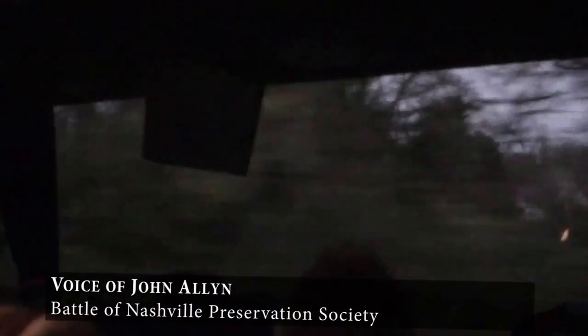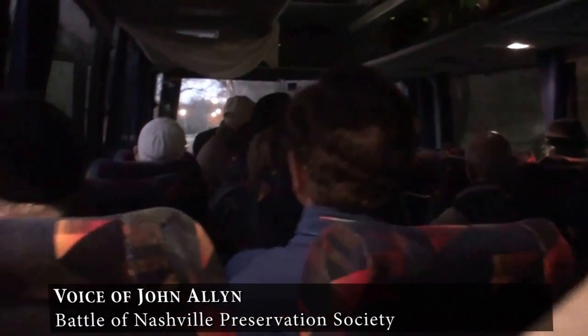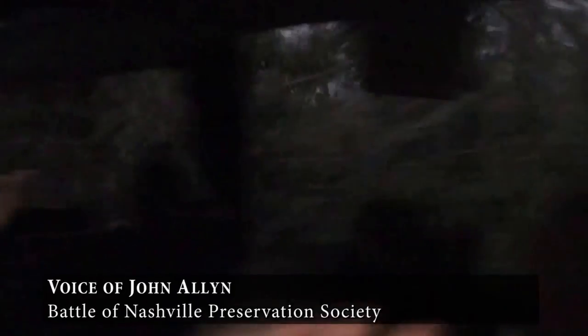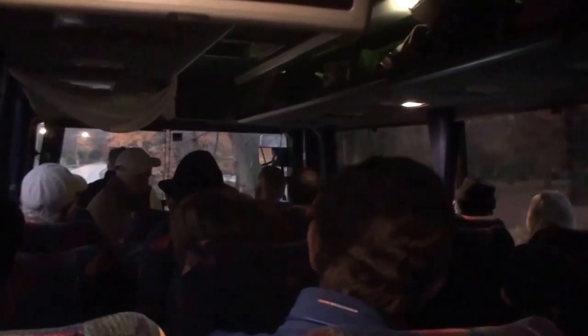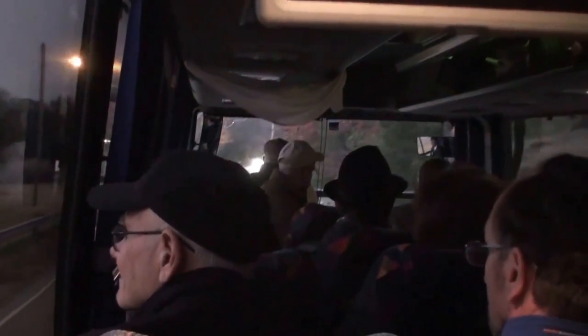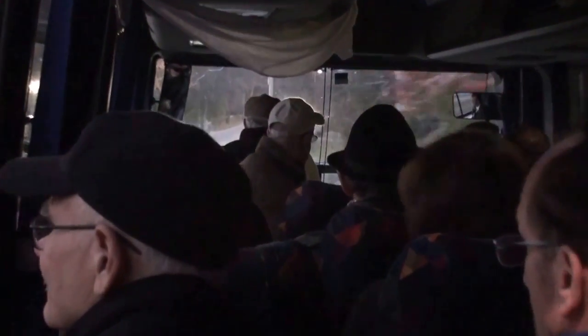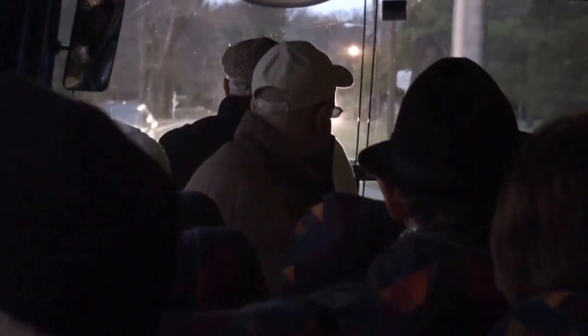Okay, we're headed north on Granny White Pike. During the Civil War, this would have been a one-lane road. It would have had stone walls like you see to your right on both sides of the road. These are the actual antebellum walls here to the right. So it gives you an idea of the road right of way. The walls were knocked down at various points to allow Confederate wagons and artillery to get into the fields.